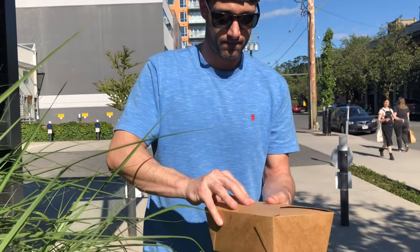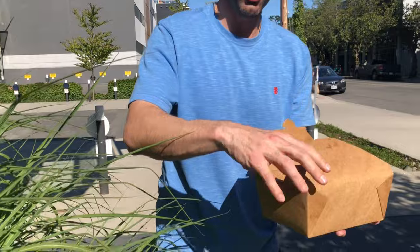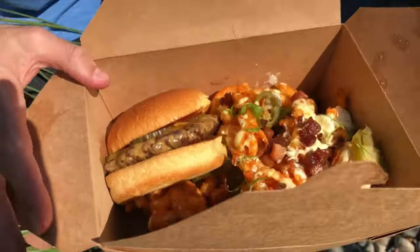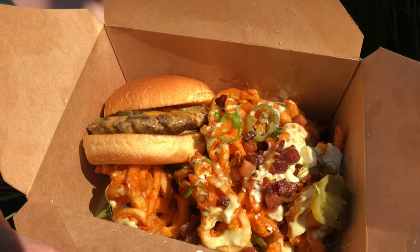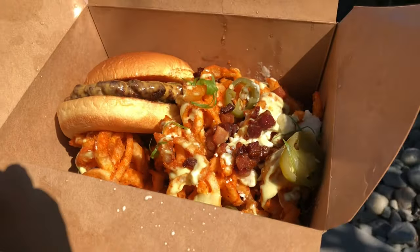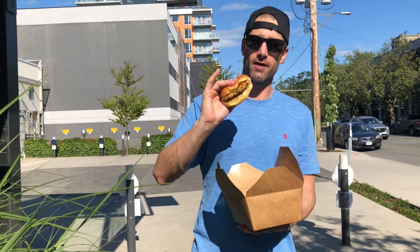Cabana burger and cabana fries. Let's get a little look at it here. Looks amazing. I'm trying to get the sun on it. Look at the big slices of bacon on there. Burger looks nice. I'll try and have a better picture of it on the screen for you guys. Super nice day out. I was wearing a sweater, had to take it off. A couple tourists in town. Okay, cabana burger. I'll have ingredients on the screen.